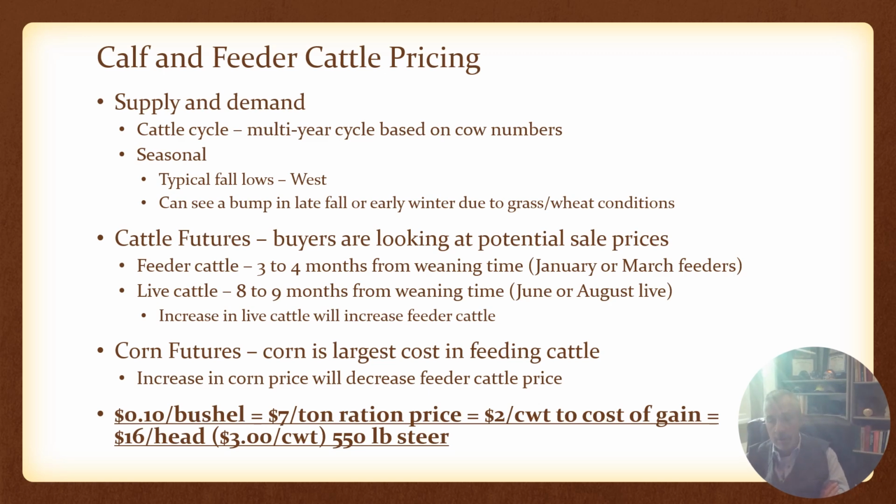That increases your cost of gain about $2 a hundredweight. That equates to about $16 a head on a steer, or about $3 per hundredweight on a 500-pound steer. So as you see corn go up and down, you can figure that's about a $3 a hundredweight swing on your steers. Very tight relationship here. Good rule of thumb and thing to remember.